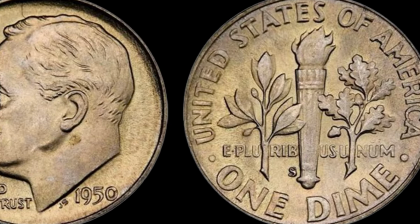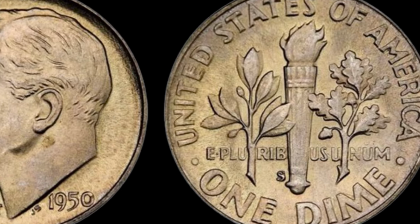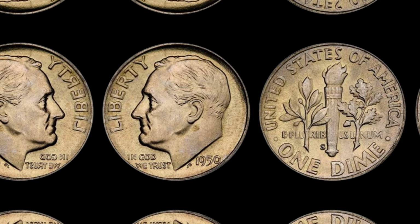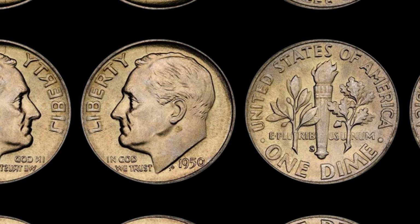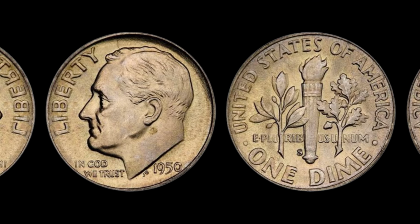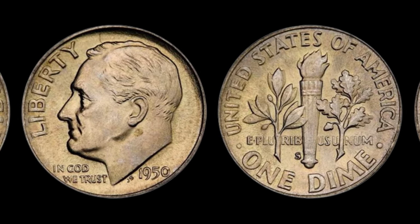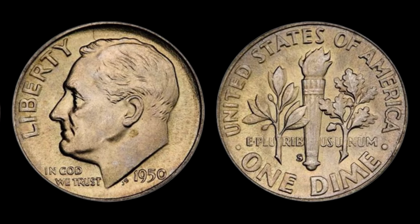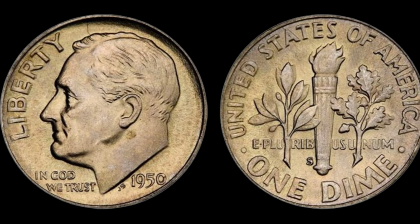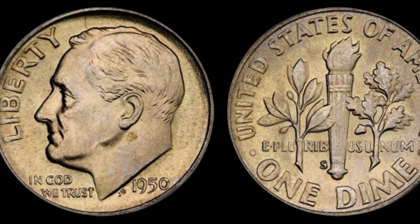Now the big question: how can you tell if you have a valuable 1950s Mintmark 1-cent dime? Well, let's walk through it step by step. First, take a close look at your coin under good lighting or with a magnifying glass. You're specifically looking for two main features: the S Mintmark, which should be located near the bottom of the reverse side of the coin, and any signs of error, such as misprints or mismatched details between the obverse, heads, and reverse, tails, sides of the coin.